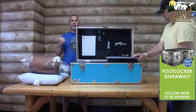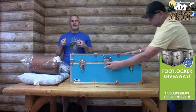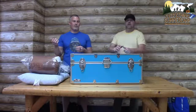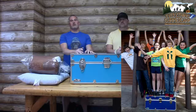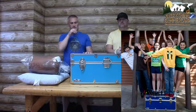Drew, are you able to throw up that image for me, or do you have too much going on? All right, so Drew's going to throw up an image for me. We did a photo shoot at one point, and we had 8 kids standing on top of the trunk. So the weight limit for the top of the trunk, we say, is at least 800 pounds. And we just say that to play it safe.